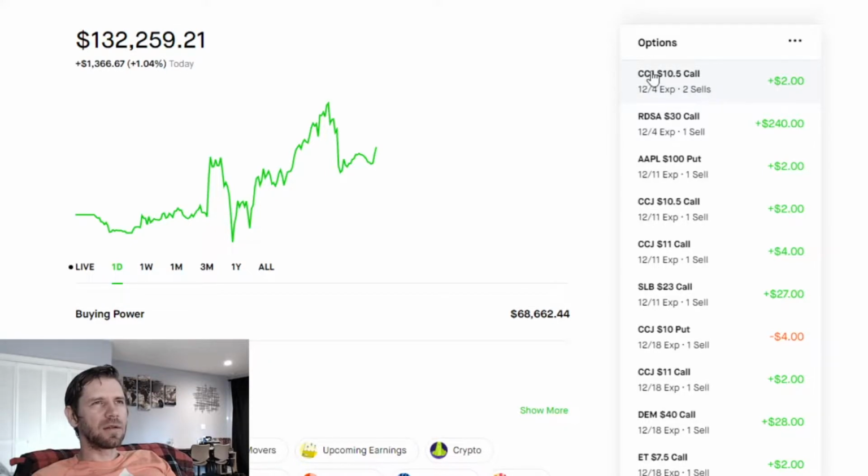So this is the options first. This is the symbol of the stock or position. And then the strike price, whether it's a call or a put, expiration date, number of contracts, and then whether it's a sell or a buy.